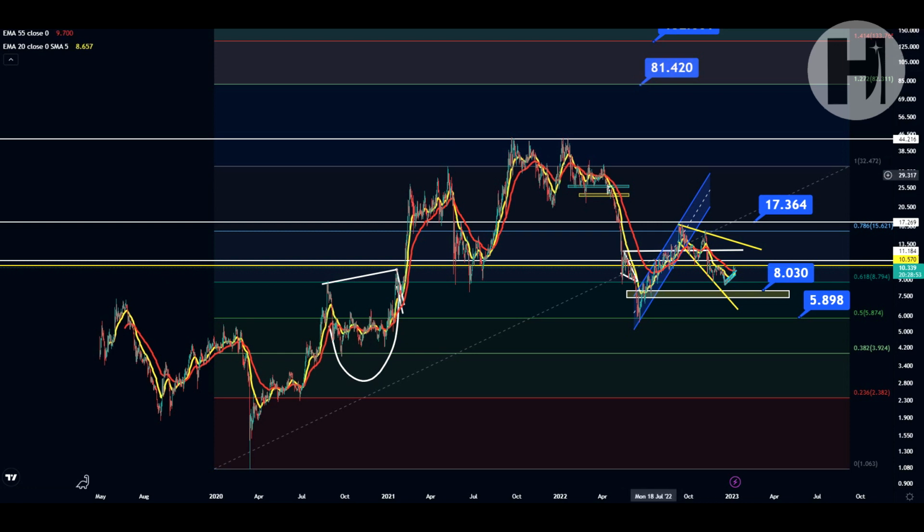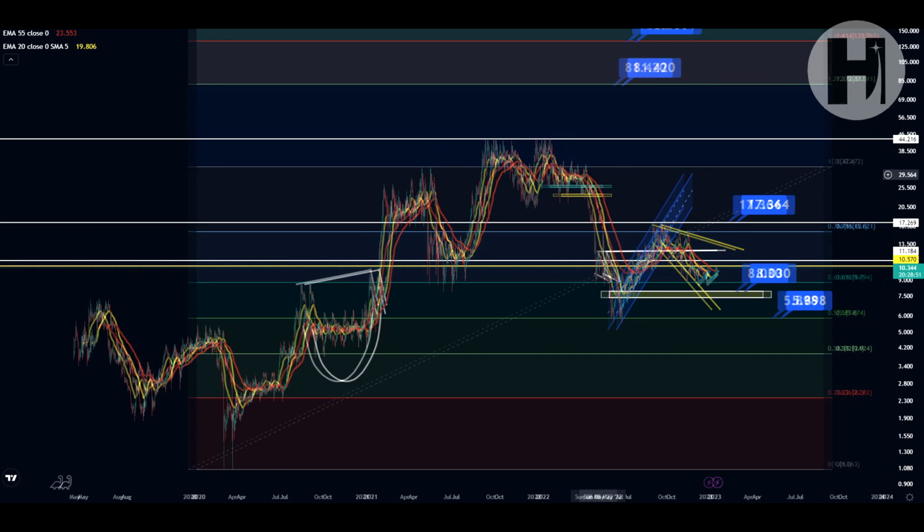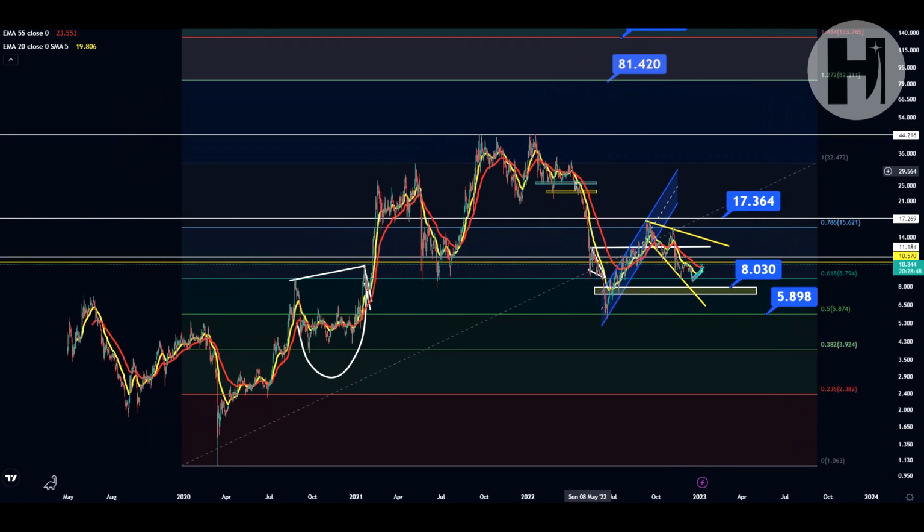So, taking a look at Cosmos on the daily chart through TradingView, we have the same Fibonacci retracement from every single video that we have. And I've had this probably for almost 2 years now, well, close to 2 years. So we have the swing high in May of 2021, and we have the swing low in March of 2020.